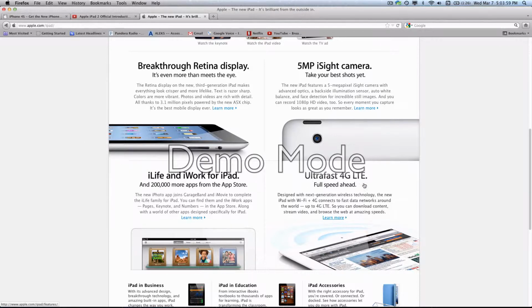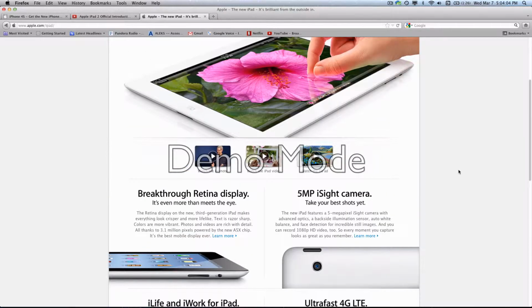Ultra fast 4G LTE. I've already talked about this. 4G LTE on an iPad. I can't tell you how much I was surprised when I saw that, and I was like laughing when I heard it. So, breakthrough Retina display. It's even more than meets the eye.